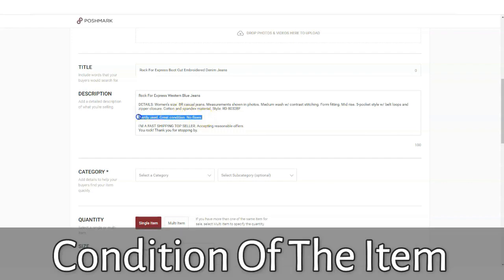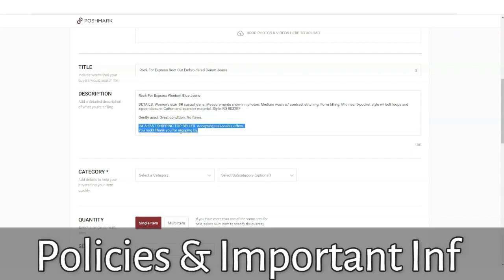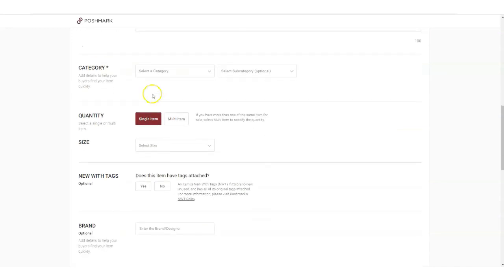So I put my condition here. It is gently used, in great condition, and no flaws. But if it did have flaws, then I'd go ahead and describe what those flaws are here and encourage them to go up and look at the pictures. You can let them know about your policies. If you have a smoke-free home, do you ship fast next day? Do you accept offers? Are you top rated? And just say anything that you can say to instill confidence in the buyer to go through with buying something from you. These two are the things that take the most time, but after that, everything else is pretty simple.